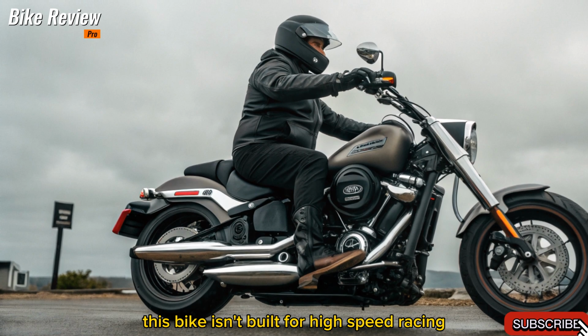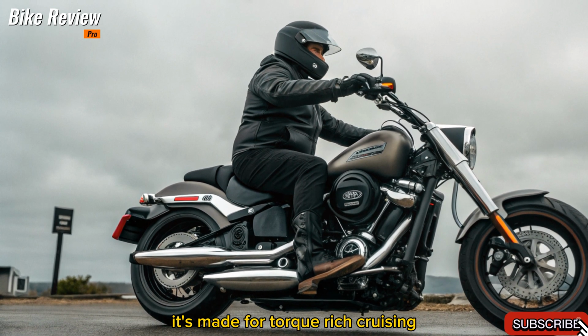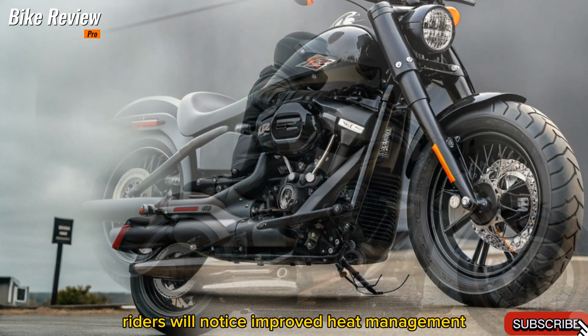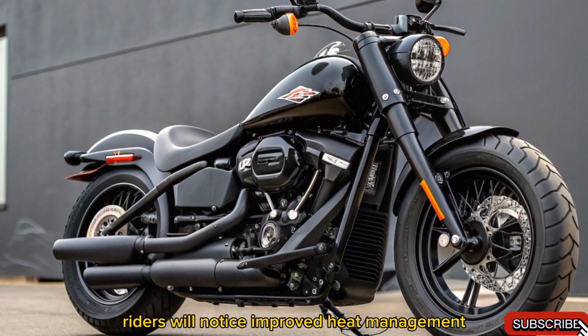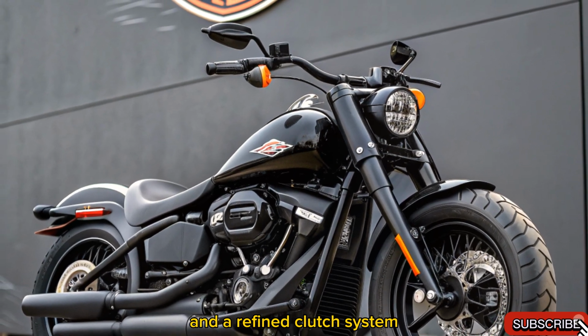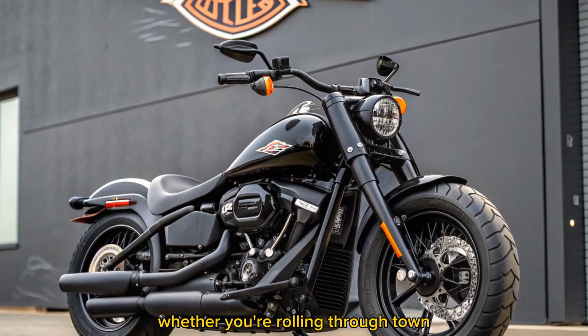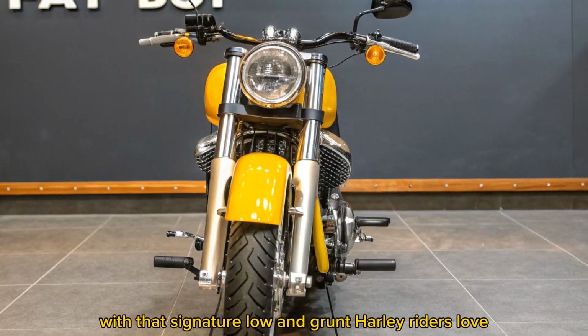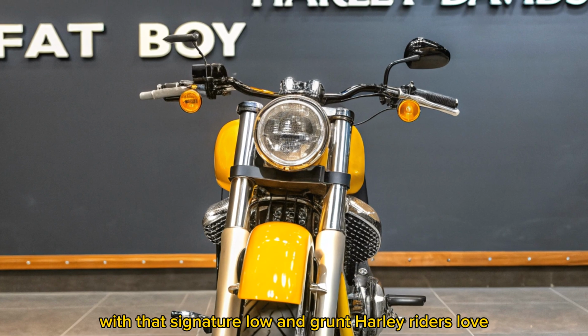This bike isn't built for high-speed racing, it's made for torque-rich cruising, and it does that better than almost anything else on the market. Riders will notice improved heat management and smoother shifting, thanks to revised engine tuning and a refined clutch system. Whether you're rolling through town or cruising along open highways, the Fat Boy delivers commanding performance with that signature low-end grunt Harley riders love.